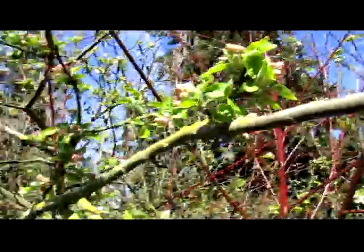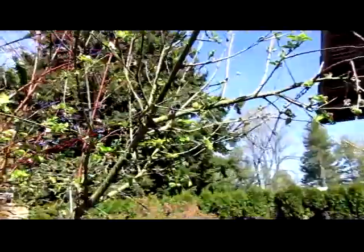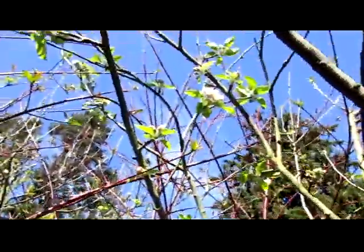Okay, so there's a lot more buds now, and they are starting to open on the apple tree. And it's starting to smell really good back here.